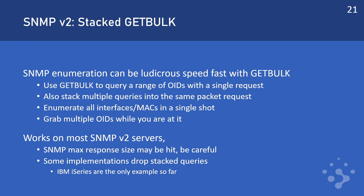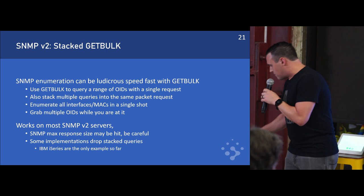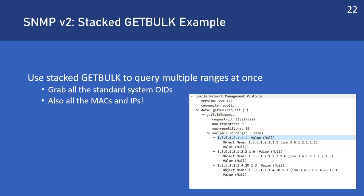We've been using it by default in Rumble for a while. So the only thing it doesn't work on is IBM iSeries, like old Z370 mainframes. They don't like this very much, but they don't follow up at least. They just don't respond. So another example of that, you can see we're stacking multiple get bulk to the same thing. Each of those returns an entire table of results. So you also get massive replies to these things, so you can also use it for DDoS or anything else too.